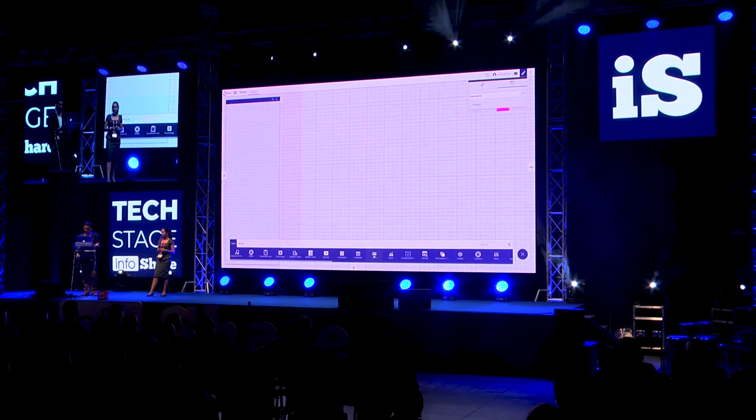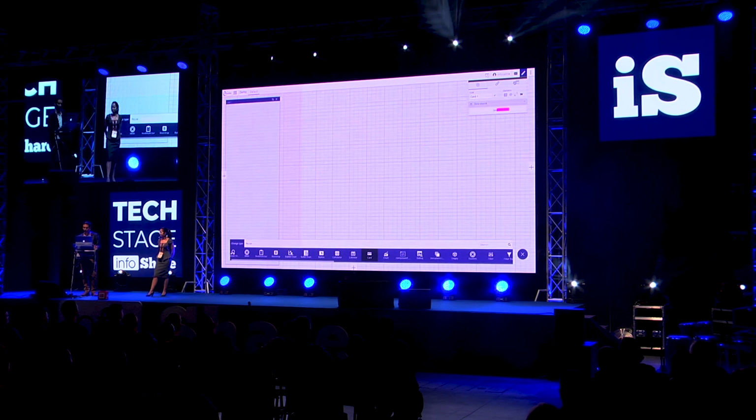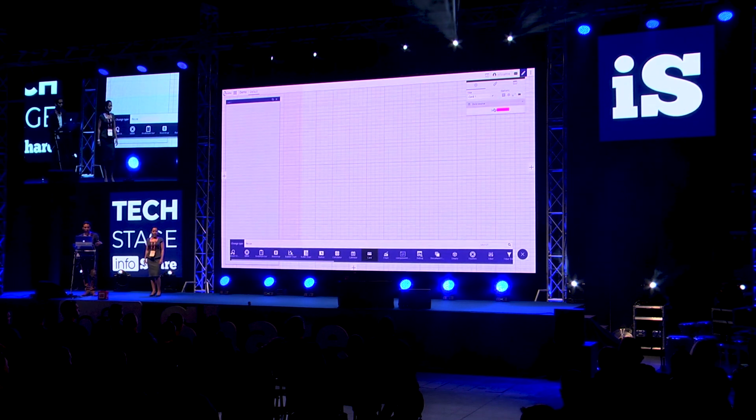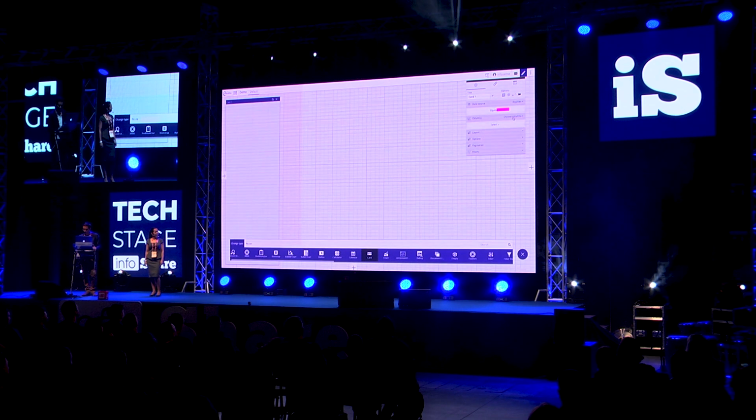So here I have a list of what we call cards. What you can see on the right is the configuration of the component, the selected component. I will just try to show you some other options. So here we can see the list of your APIs. One of them is equities. Now I have more options.